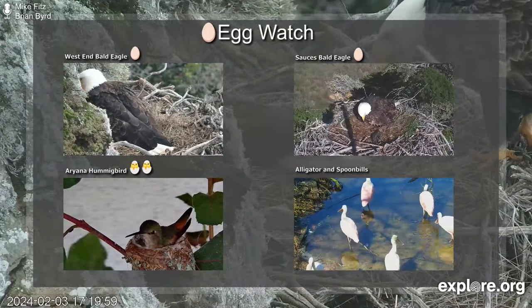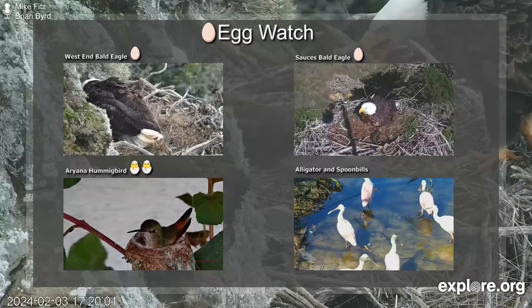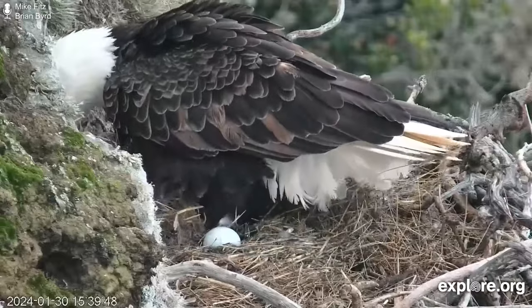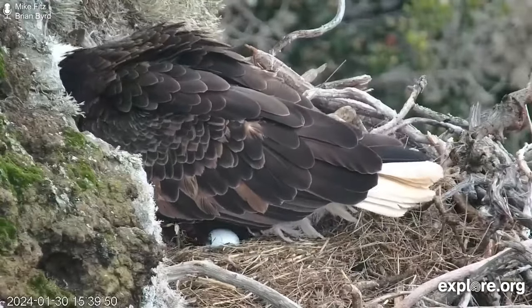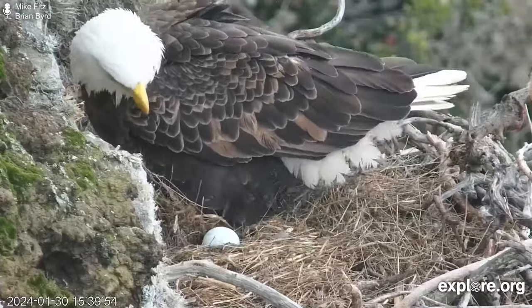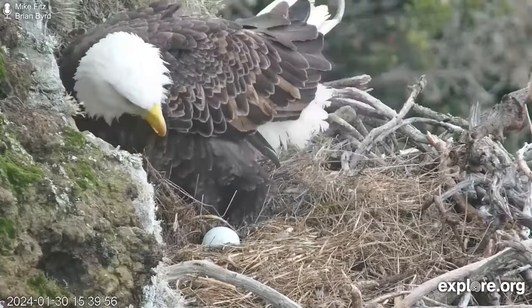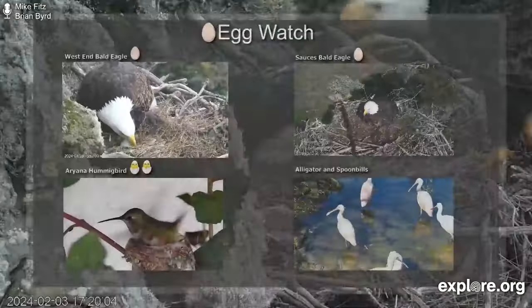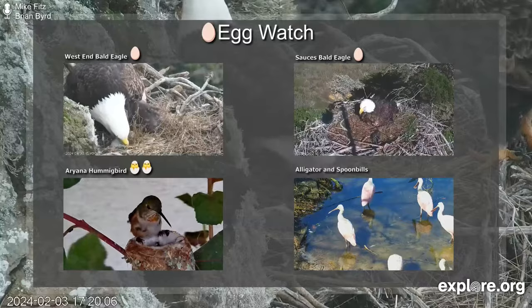I mentioned before, the West End bald eagles have their first egg that was laid on January 30. And like I mentioned before, if you want to watch this cam right now, it's offline. We've been dealing with some technical issues, perhaps due to the stormy weather recently, but we're monitoring the camera status. Hopefully that'll come back soon.